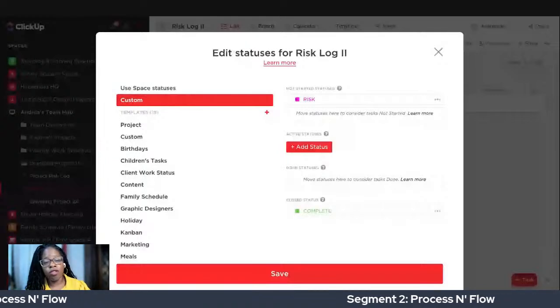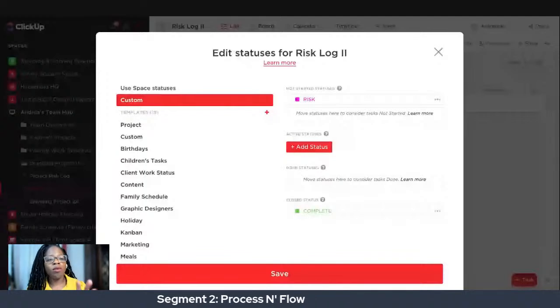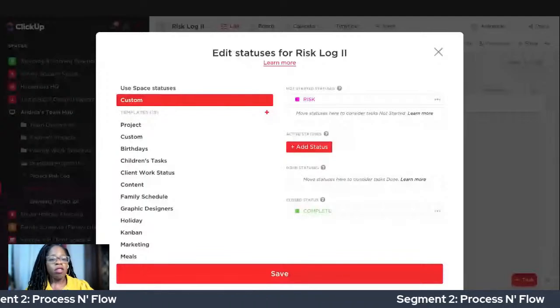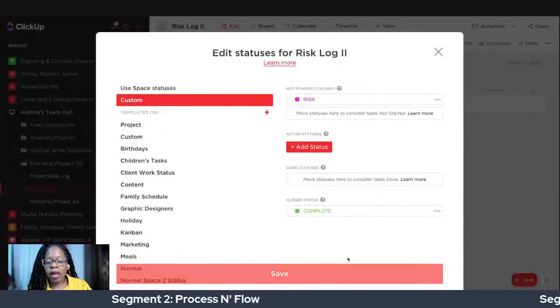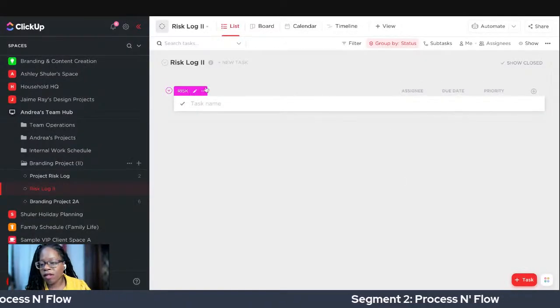We're going to get into how you can make this in progress and all of that. But I really just want to utilize this as just a risk. That's all that I want to do for the status. So that's why this is a little bit different than your average ClickUp space, and that's how I'm using the statuses here.